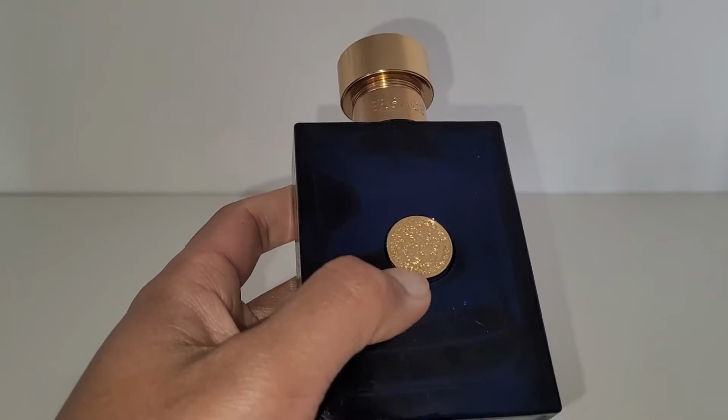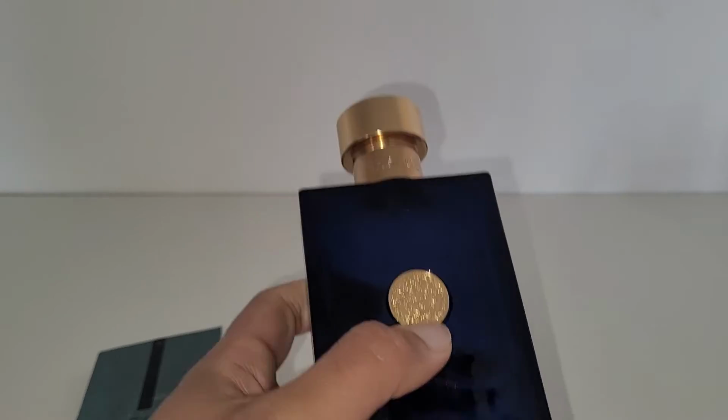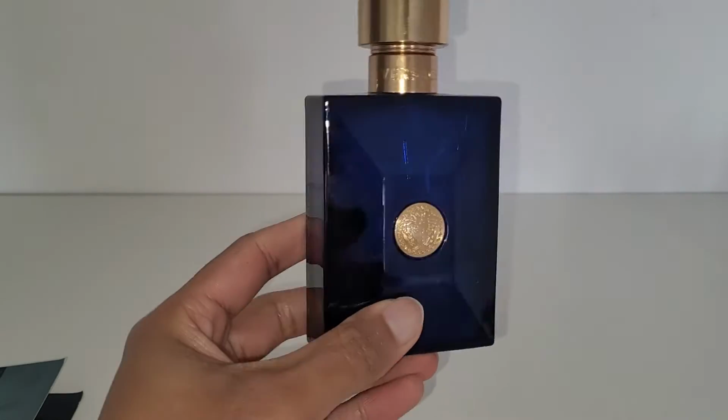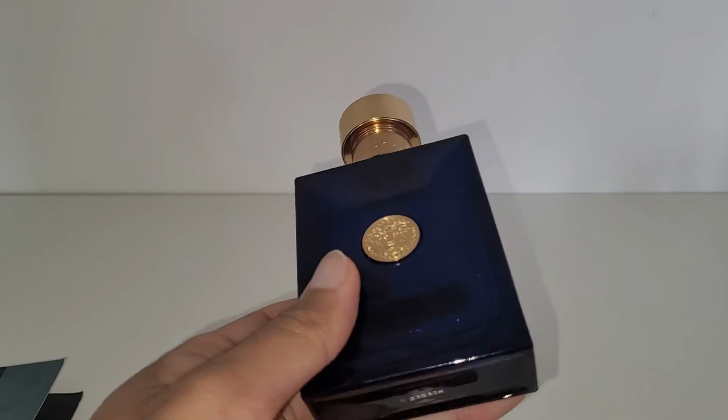Now, so this is Versace. Okay, is it Dylan Blue? Is it Dylan Blue? I think it is Dylan Blue, yes, Versace Dylan Blue. Okay, so you can see I've used a lot of it. Okay, it's only a little bit left. This gets so much praise by the fragrance community. You know, this is like least hated. Apparently women love it, men love it, and so on and so on.